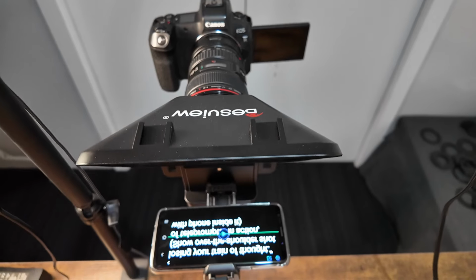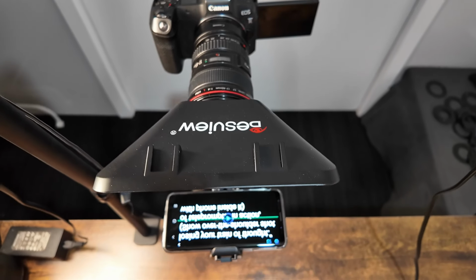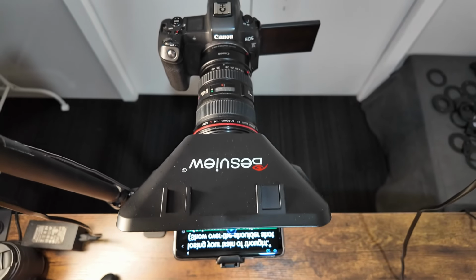So if you're filming yourself and you want to sound natural while staying on track, you should really give a teleprompter a shot. It might be the simplest upgrade that makes the biggest difference. Just keep in mind, once you start using a teleprompter, you'll never go back to doing videos the other way ever again, because this is so much easier.